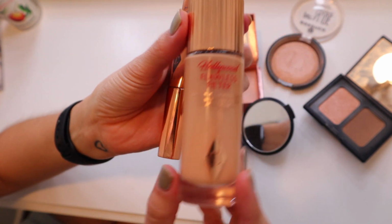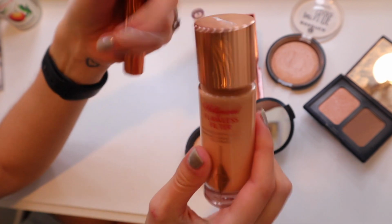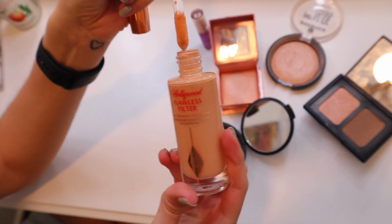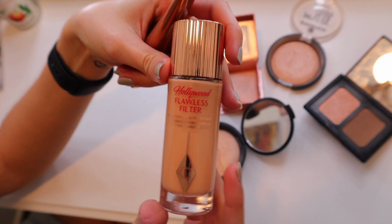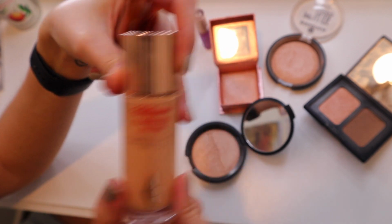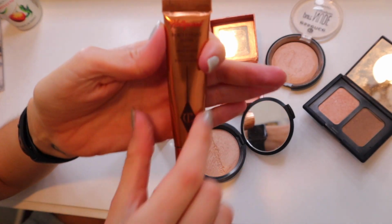Another set of definitely keeping is my Charlotte Tilbury products. This was my favorite highlight of 2020, and it will probably be my favorite highlight forever. You guys know this is my Hollywood Flawless Filter. I have an entire section of a 10 things I can't live without video that talks solely about this product. Absolutely love it. We'll be keeping it, as well as her Beauty Light Wand. This is in the shade Spotlight.